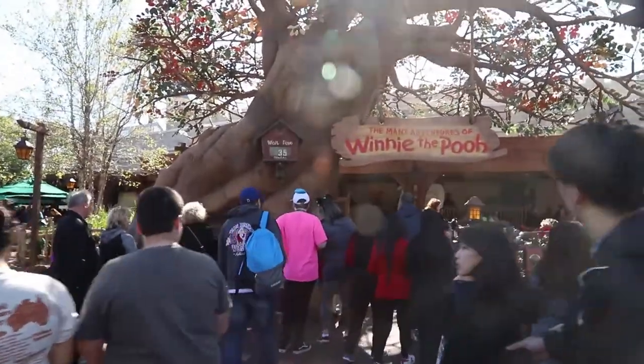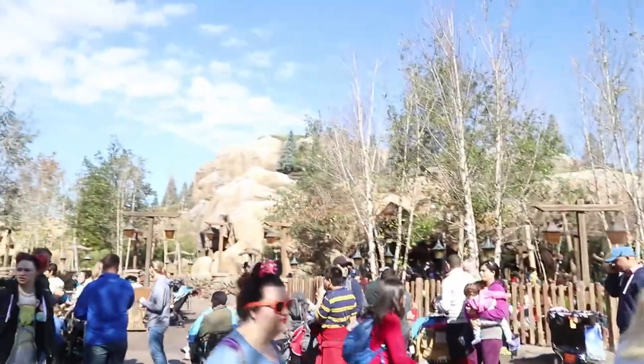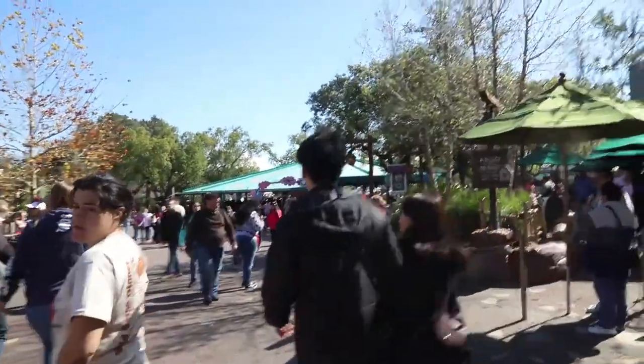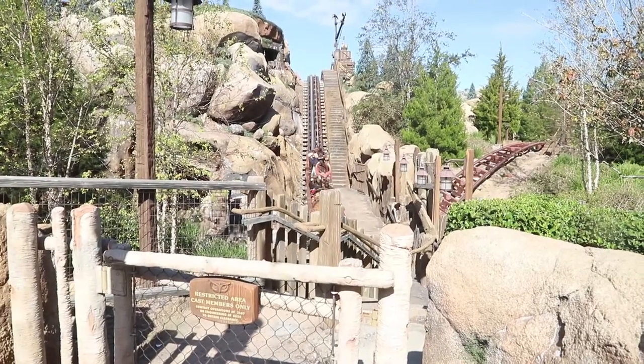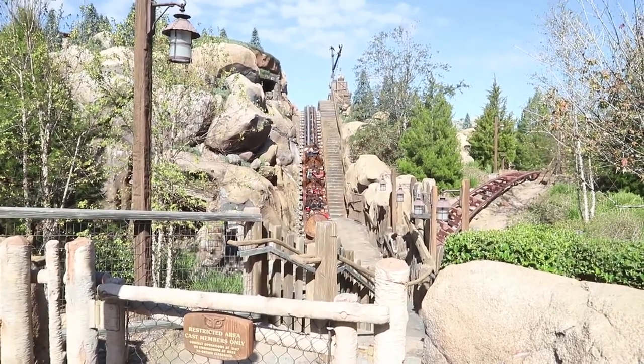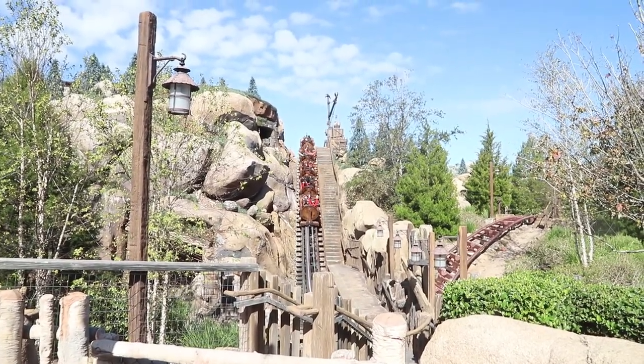What's the standby waiting? 35 minutes. We just went by the flying car, which is right over here. And its standby was 1:35, so that's over 2 hours to ride a flying car coaster in Fantasyland. And here's the lift hill for the 7th Horse flying coaster in Fantasyland.